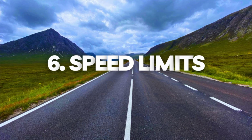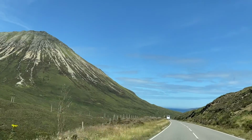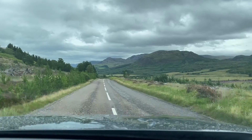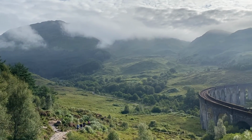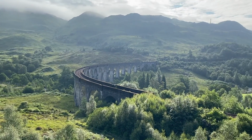Tip number 6 is there's minimal speed limit signage. As I drove across the country, I rarely knew what speed limit it was. There is signage, of course, but it's infrequent in some areas. Or perhaps I'm just not very observant. So, as a general rule, the speed limit on the highways is 60 miles per hour and regular suburban roads is 30 miles an hour.